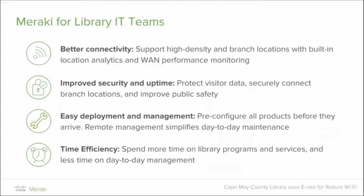So why Meraki for library IT teams? First of all, better connectivity: being able to support high density and branch locations with the built-in location analytics and WAN performance monitoring. I actually have a library right now, and we've been talking about security cameras and going back to this piece on funding, which is what we're going to be discussing today. They're using the Meraki cameras because it can help with tracking people and how many people are in the libraries, which is important for getting money from the government to fund their projects. You can also do this with access points, using the location analytics to understand how many people are in the library and where they're congregating at one time.